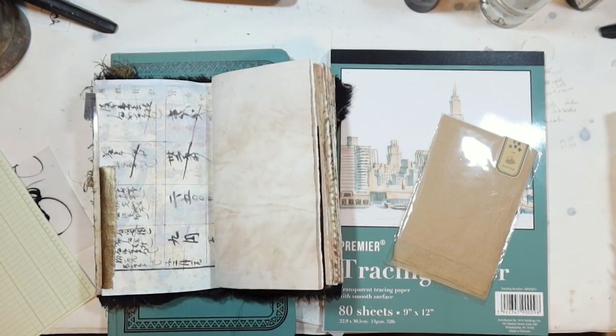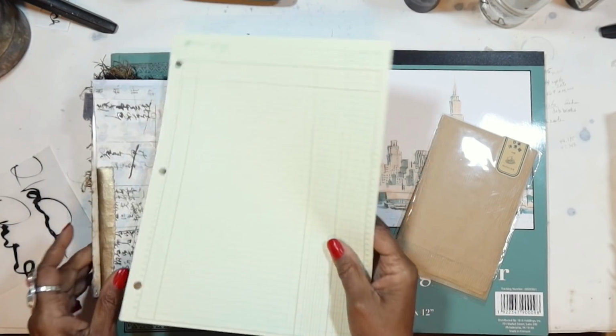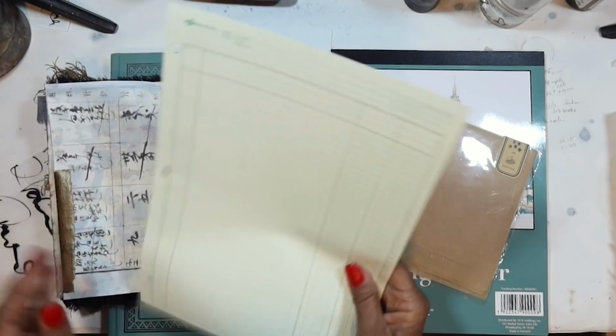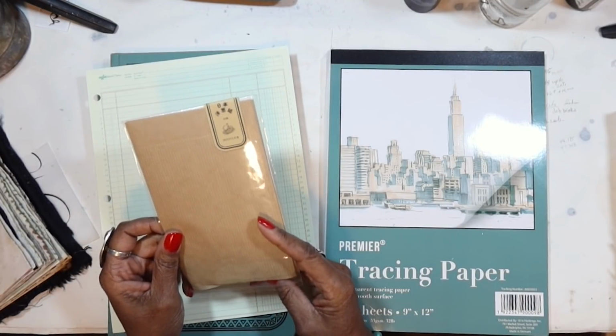So we are back to get going on these next pages, but I wanted to do a little housekeeping, like they say. I wanted to talk about journal pages, and I wanted to talk about this paper because I know I was asked about this paper, and I'm still trying to hunt it down.